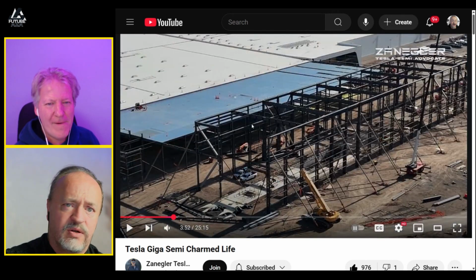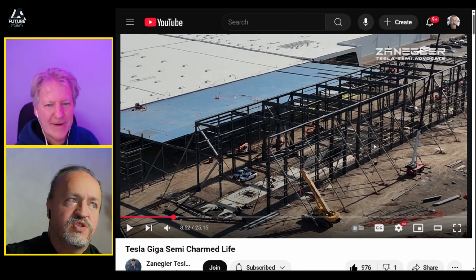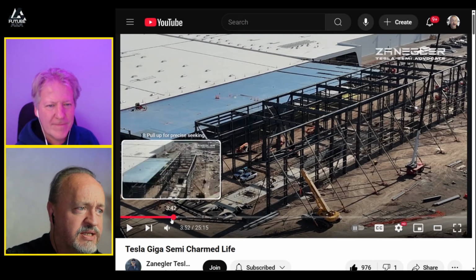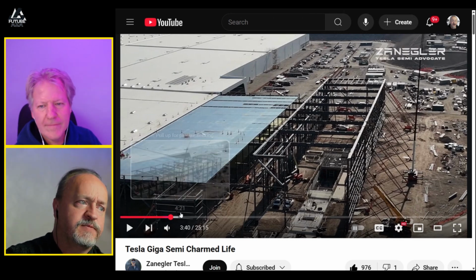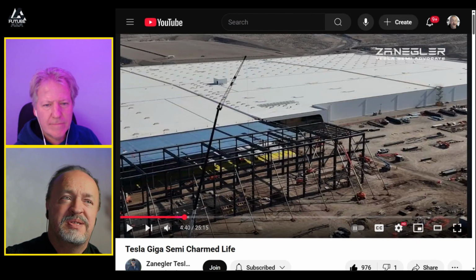Getting over here, you can see there are a lot of roof trusses missing. Well, not missing, but yet to be installed. The building is now connected here, which I didn't realize it was necessarily going to be. I thought it might be entirely separate, but it does have its own foundation for isolation purposes. So all of the vibrations would have to be transmitted through steel.